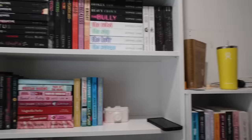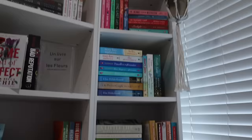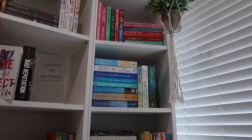We're now gonna pivot. We have the first little skinny Billy shelf. So up here, I put all of my holiday themed books right here because this shelf is kind of the themed shelf, you'll see.